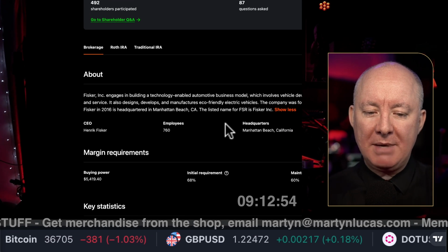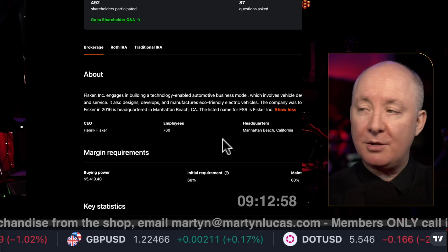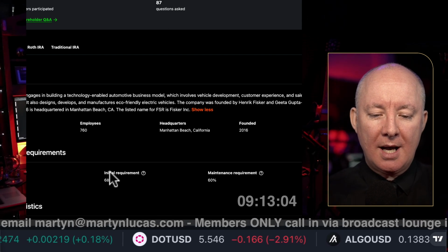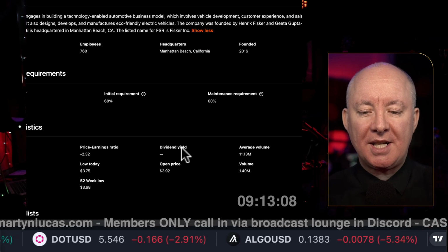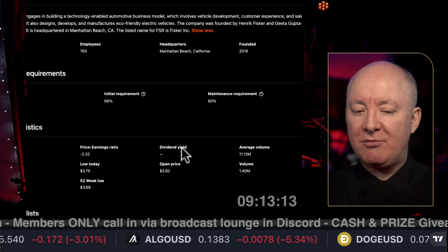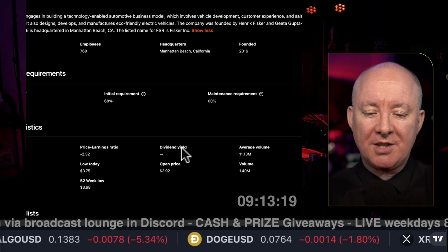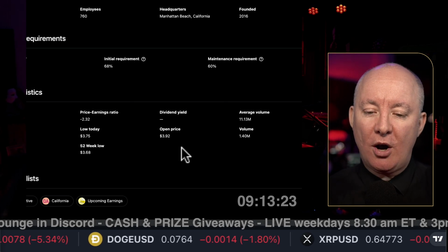Now then, as we mentioned, the CEO is Henrik Fisker, 760 employees. So it's a small company. It's been around since 2016. It's a new company again, as we said. And now, first of all, if you were buying this with margin, it's got a 60% maintenance margin requirement, which means it's regarded as quite risky. 25% is the lowest, 100% is the highest. So it is regarded as quite risky. It's not a dividend-paying stock. It's simply a growth stock.